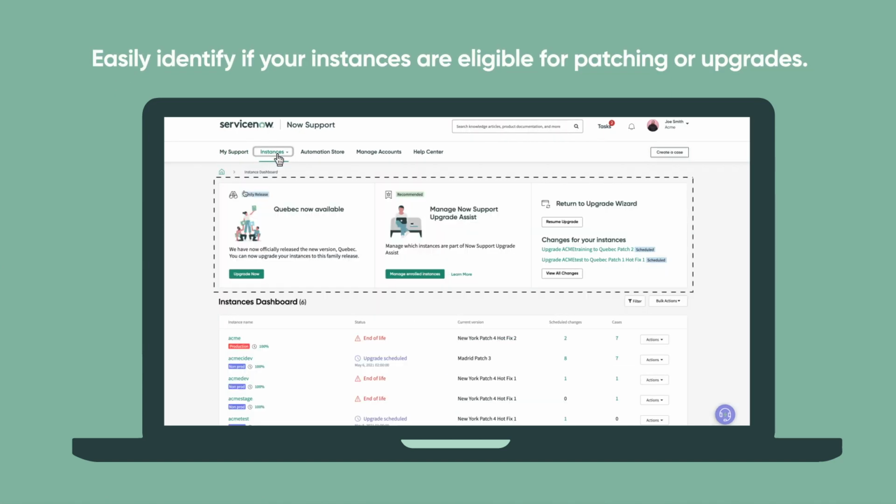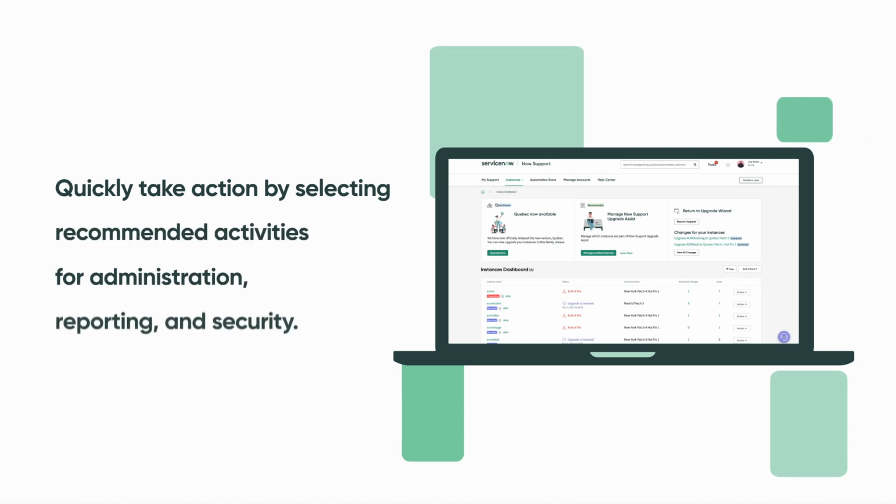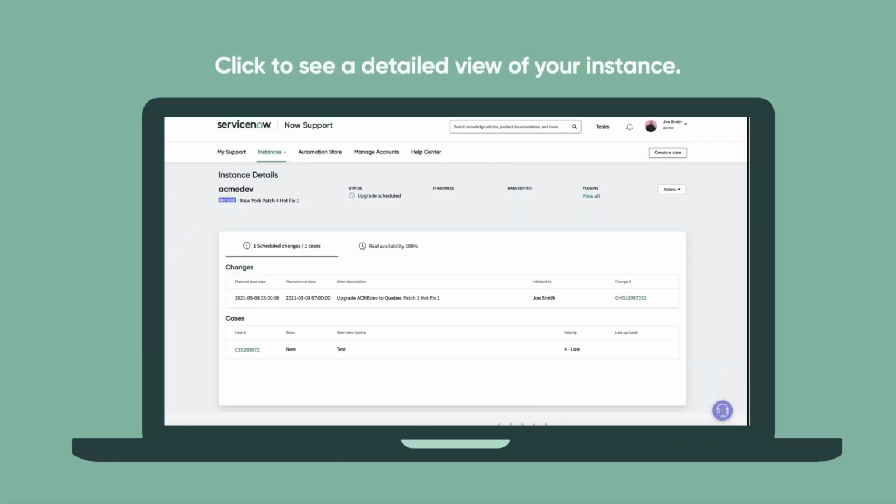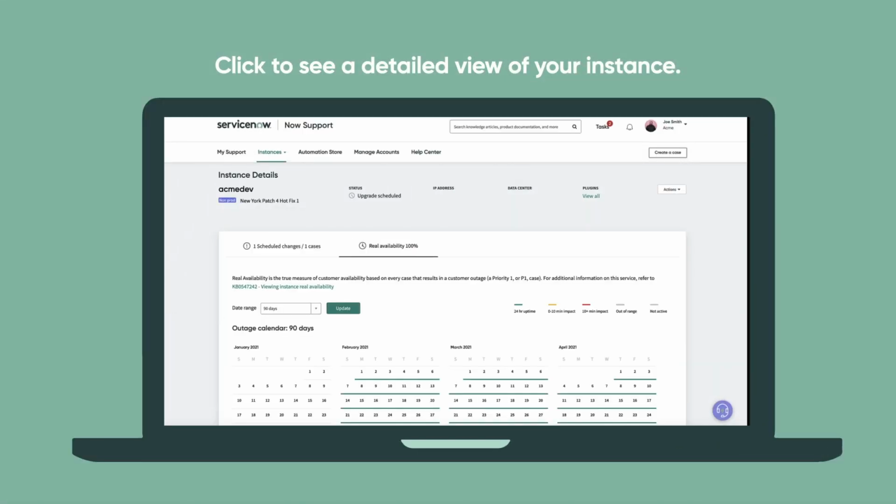See the status of your instances from the Instance Dashboard, including the current versions, status, and availability. We'll let you know if your instances should be patched or upgraded. Your instance details are just a click away.